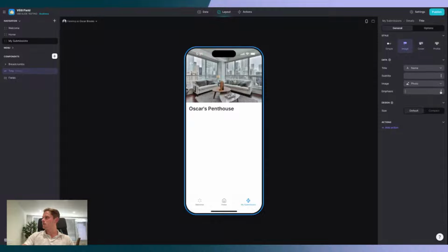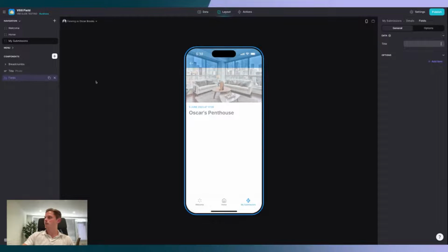Let's say we want to pull the date and time through here of when it was submitted. So just like that. And then there's some extra information that we entered. So we can add in fields, which Glide's already given us here. And we can simply add an item and start pulling through some of this data. So it's pulled through the value for us. The name we already have.